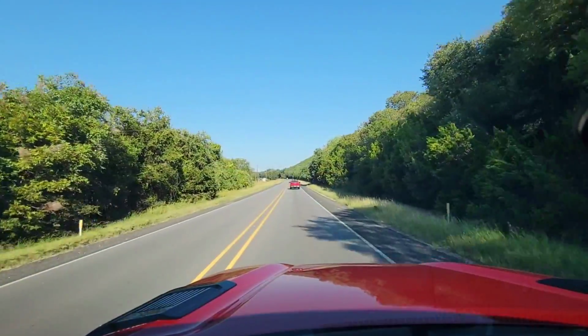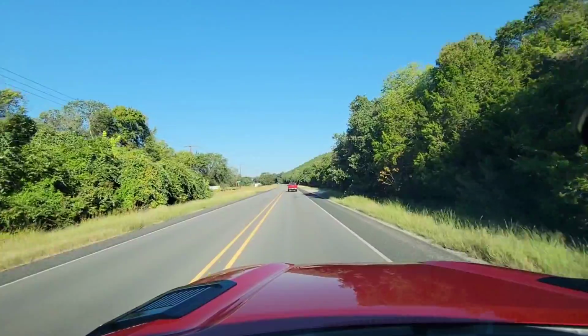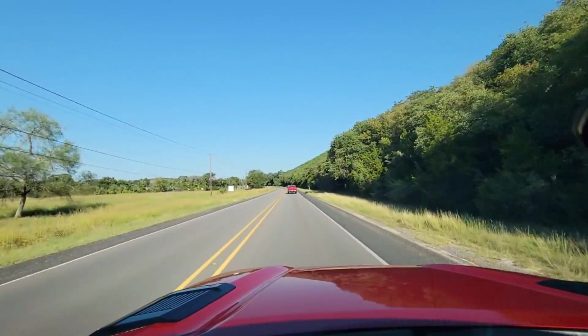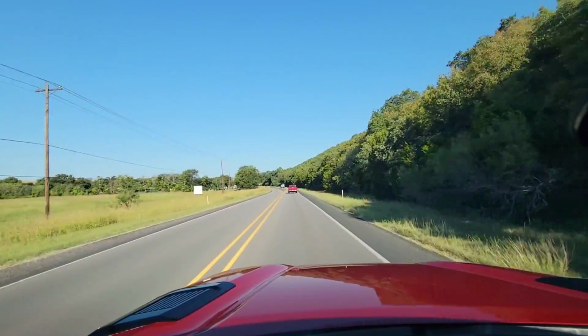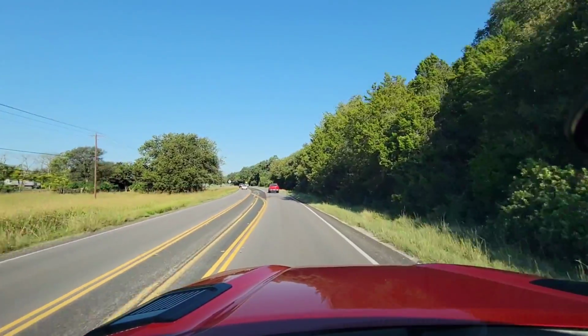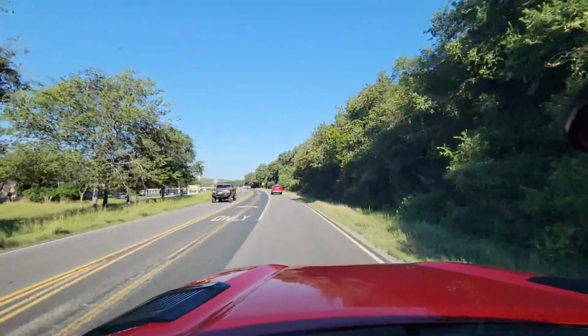The truck drives and handles well when maneuvering through traffic, when accelerating, when decelerating. The brakes feel a bit touchy. It doesn't take much for the truck to want to slow down, which is not a bad thing. You just need to get used to it, of course. The accelerator feels really good.